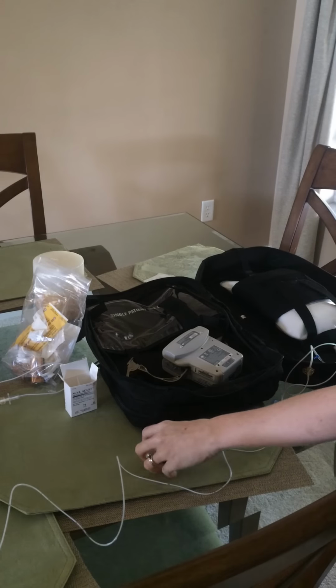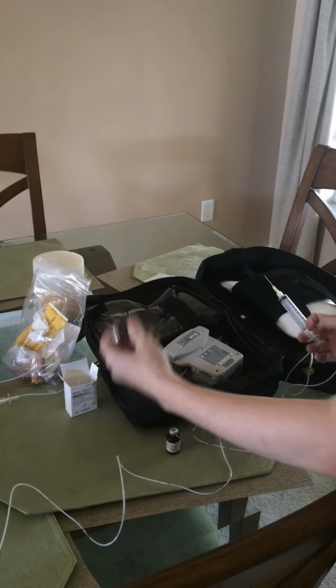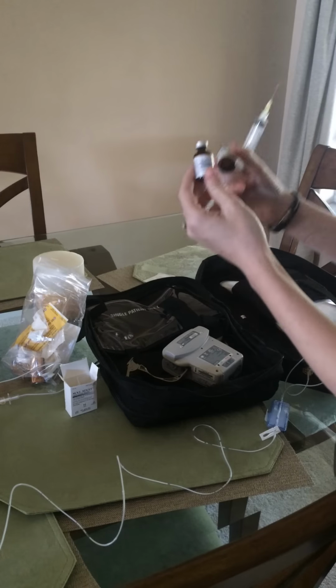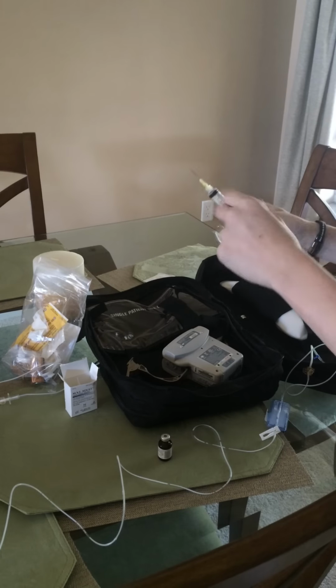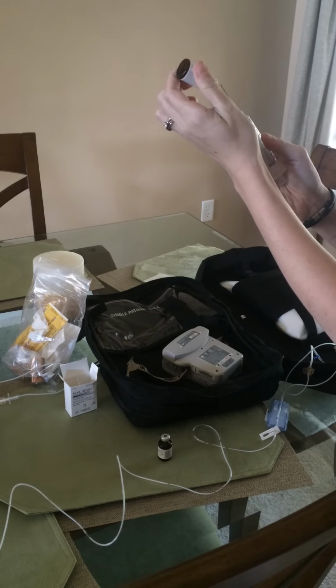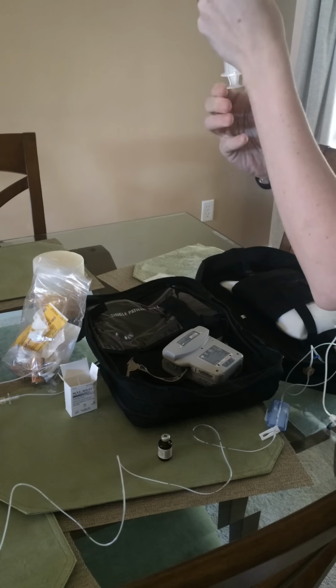Now I have to actually, I could be a certified nurse at this point. I have vitamins and such that I have to inject in there since I have malabsorption and I am no longer able to absorb it since I don't have a stomach.